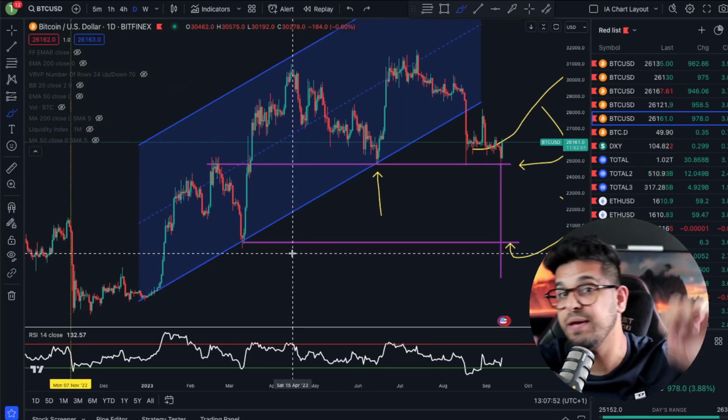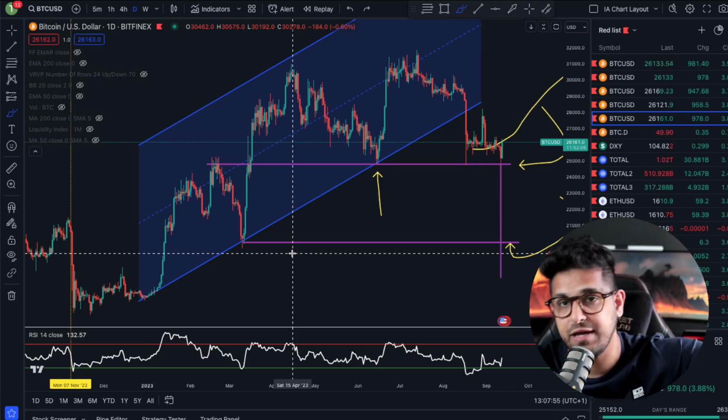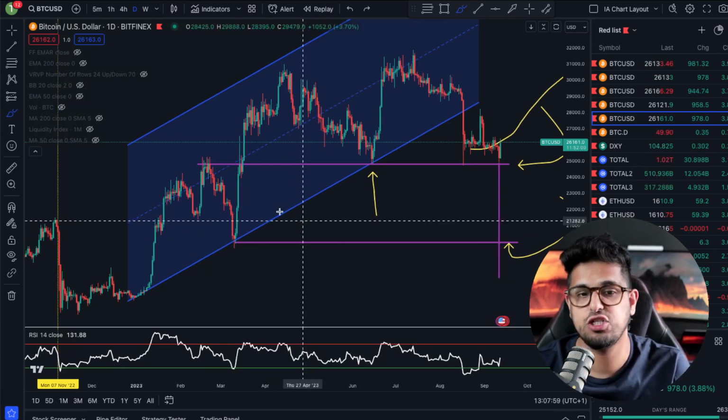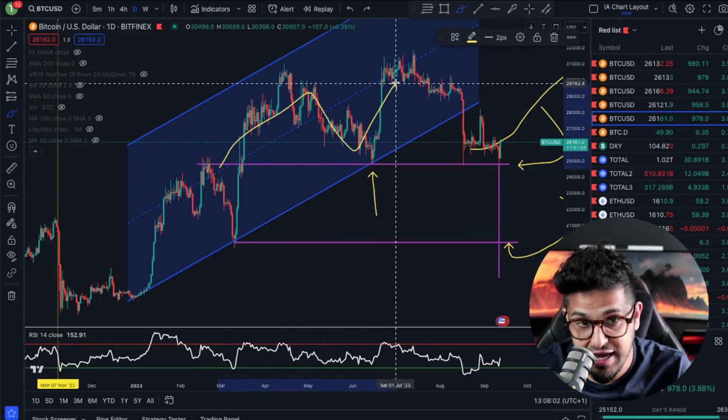Now, for those shouting out Bitcoin to 18,000, Bitcoin to 19, Bitcoin to just random numbers, don't listen to those people. Follow what the price is showing you. Follow the price structure, clear M pattern playing out.